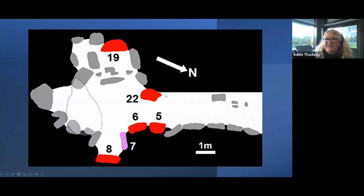This is a plan of the tomb, just to generally show you where the decorated stones are. Now, if you look at number 7 here, which is in pink, that actually has decoration on it, but it wasn't noticed at the time of the excavation and reconstruction. It was only noticed a few years ago, I think maybe 2003, 2004. I think this one was discovered, or discovered again, should I say?